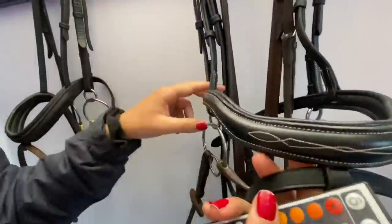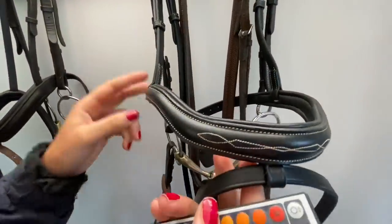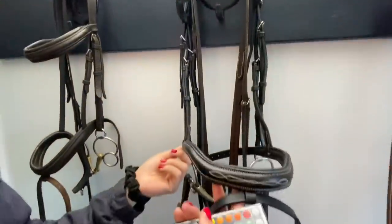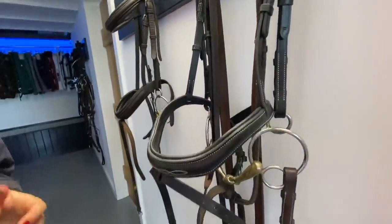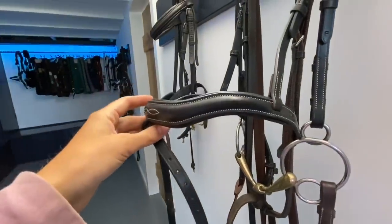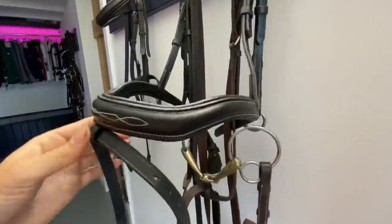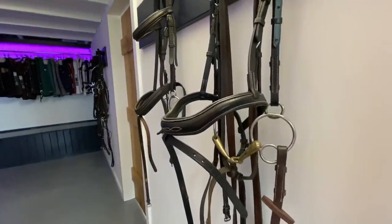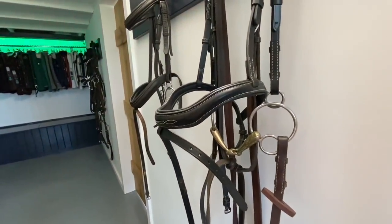It's got the noseband and the brow band that actually avoid all the pressure points on the horse's face. It's pro-shaped, so it's got this shape to it. I don't know if you can see. It's really, really lovely. It's got absolutely gorgeous stitching on it. Yeah, and it's only £50, which is pretty good. I think it's like €55 though.